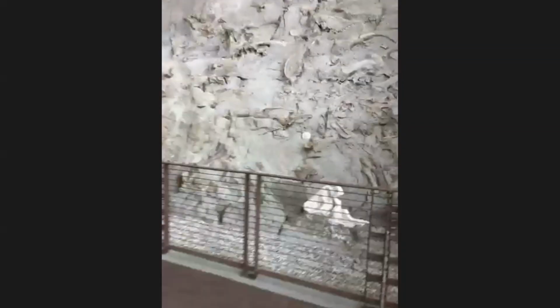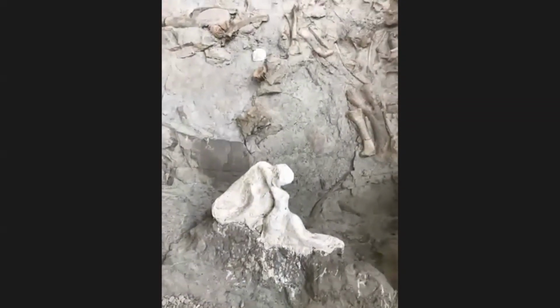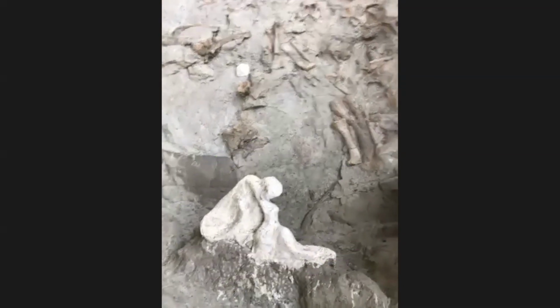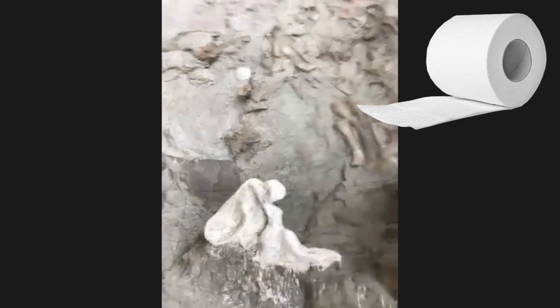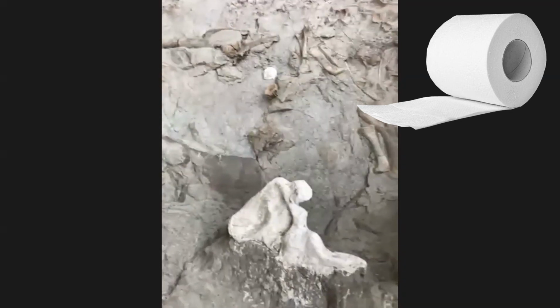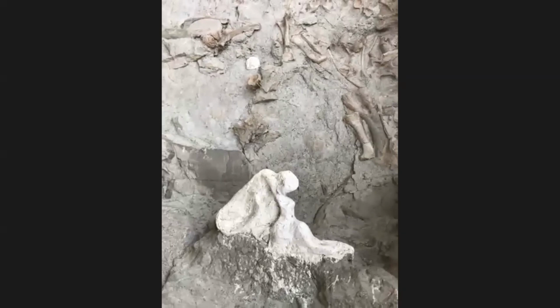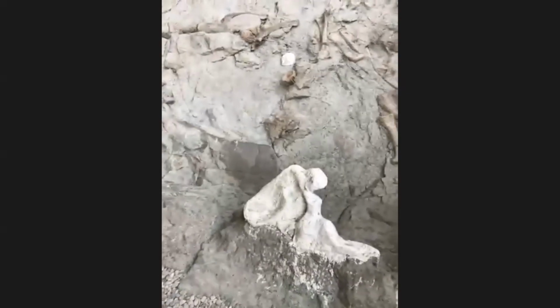And when we come over here to the bone wall, you can see all sorts of different bones. I'm not sure if I can zoom in. This is a field jacket. We wrap bones in, usually we'll wrap toilet paper around them, which seems just awful to even think about right now. We would wrap them in toilet paper and then plaster and burlap, and that would help protect them if we needed to remove them from the ground.